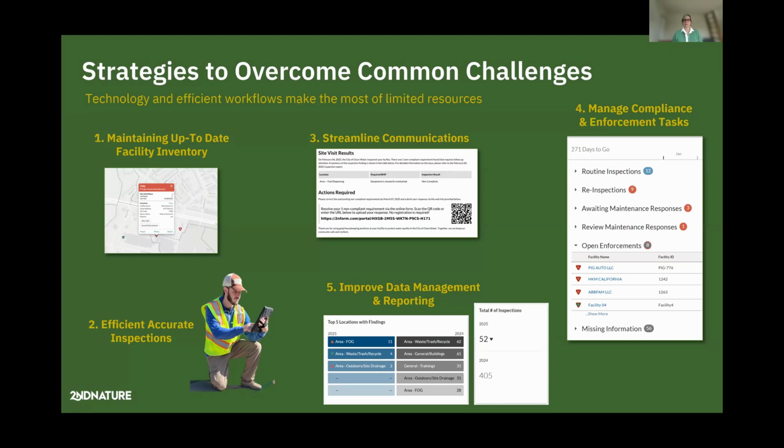The second are your inspectors, right? If they're doing hundreds of inspections per year, getting them to be as efficient as possible when they're in the field, using mobile applications and digital technology, and making sure they have the right forms for the job, and that they also have the history of that facility. They have at their disposal the site map for that facility. They have the history of the inspections. They have any other information, contact information, etc.